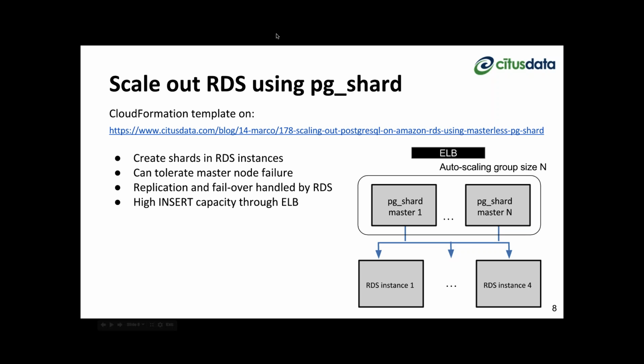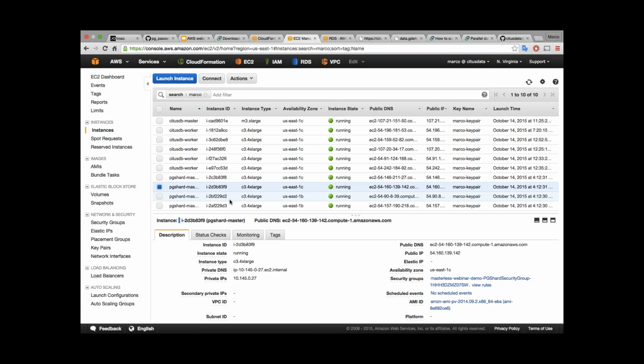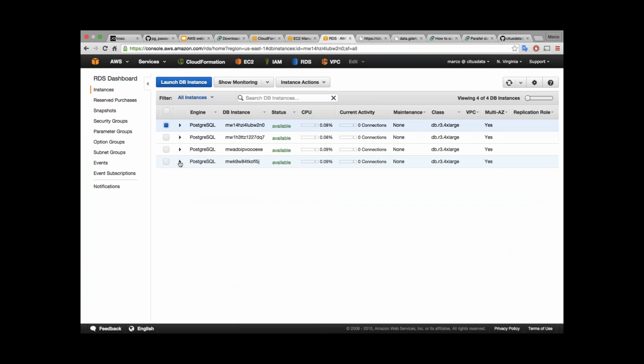Let me return to the EC2 console briefly. In addition to my cluster with 1 master and 5 workers, here I have the cluster with 4 PG shard masters, which was created by this CloudFormation template. There is also a load balancer for that cluster, which sits in front of those master nodes. On the RDS console, I see there are 4 RDS instances. There's no nice auto-scaling feature for RDS, so the template always sets up 4 instances. You can pick which type of instance. If you want more, you can either add them here or modify the CloudFormation template. But it gives you a good starting point.